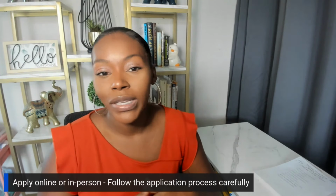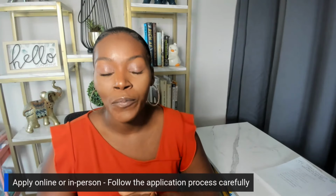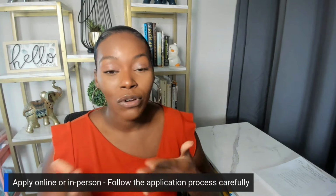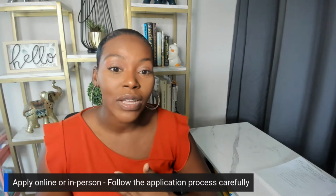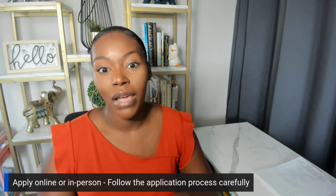And it was with a credit union. So it was a $200 limit. I didn't have to put a deposit down on it at all. So definitely, you can apply online or in person. I showed you all the website. I have a link there where you can apply. You can also go directly to their website and apply for it also.